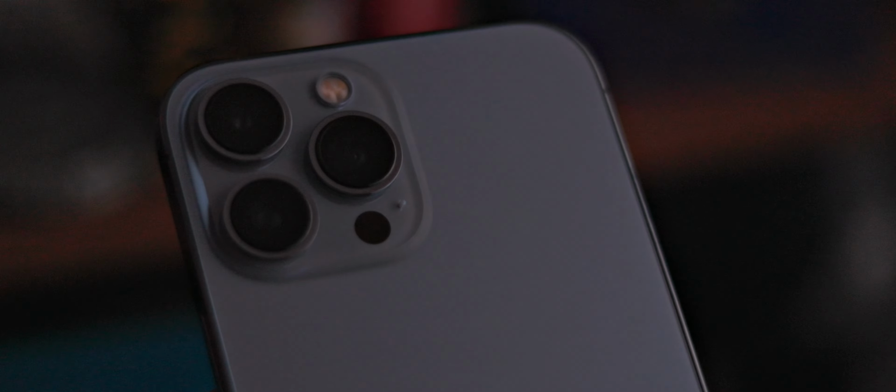Now the body is essentially the same as the 12 Pro Max, so you do get the stainless steel edges and a front and rear glass sandwich, but the rear glass of course is the frosted glass because it is a Pro model. And the camera lens array, it is bigger than the 12 Pro Max, but not by much, I would say. It's still reasonable, and if you're holding your phone sideways, it doesn't get too much in the way.